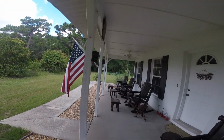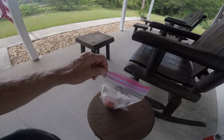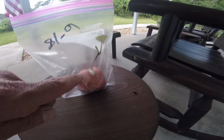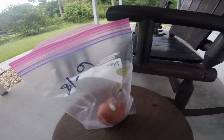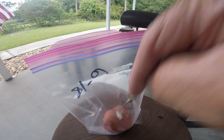And I put them in this one here. This one here is a mulberry, and I put it in a potato. I took a bamboo skewer and went in and made a hole.